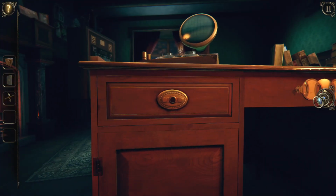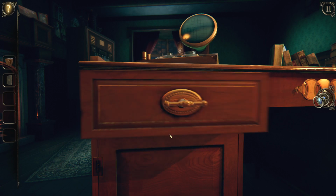There's no way that was there previously. Oh, and it opens this. Interesting.